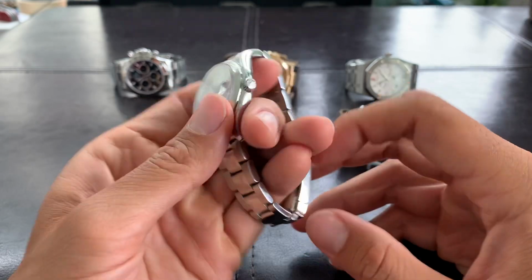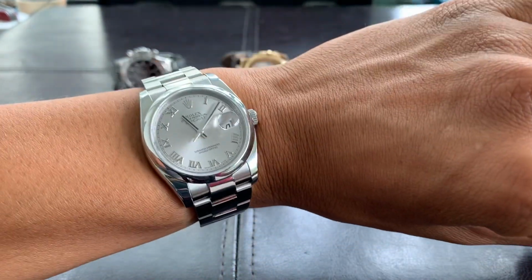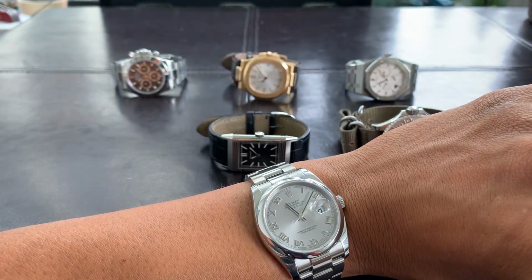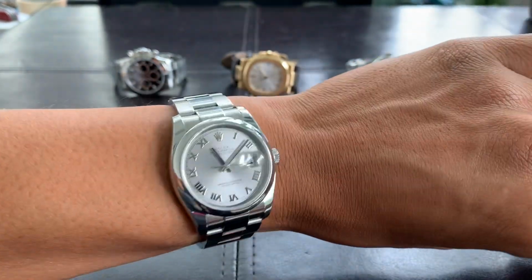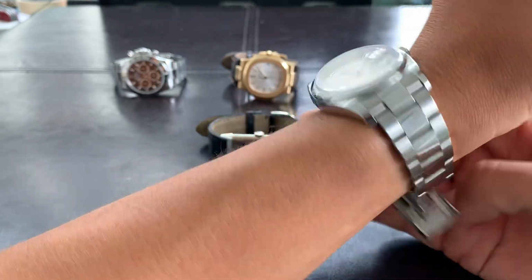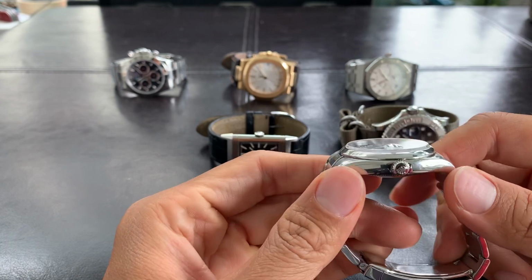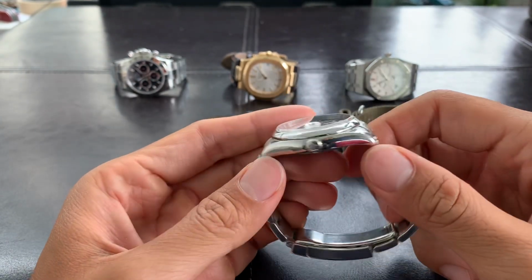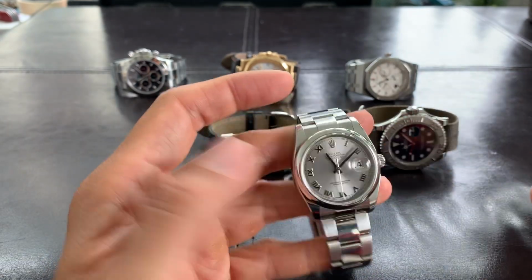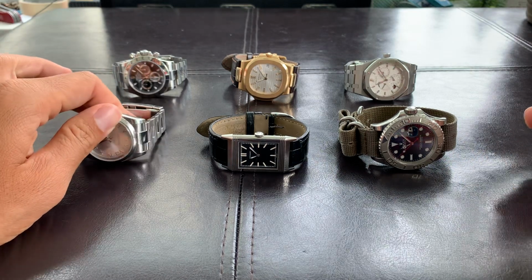lugs are thicker, and it's really the perfect size for the Datejust, I feel, right? For my wrist at least. I got about 6.25-inch wrists, and it fits perfectly, right? The 36 mil Datejust. It's a great piece. Roman numerals, and it's definitely more on the dressy side for a Datejust, but it's a Datejust, right? You can't go wrong with that. It's a handsome looking watch.